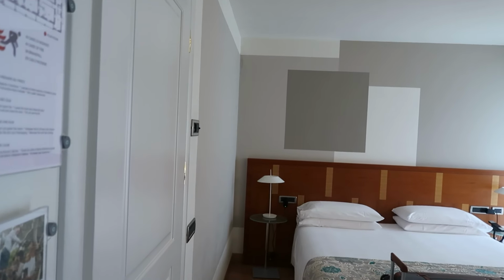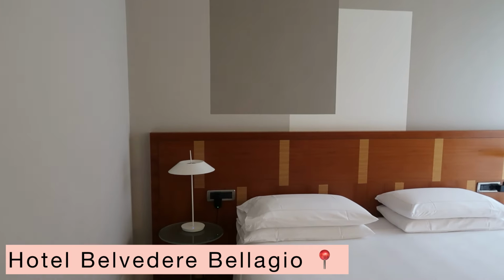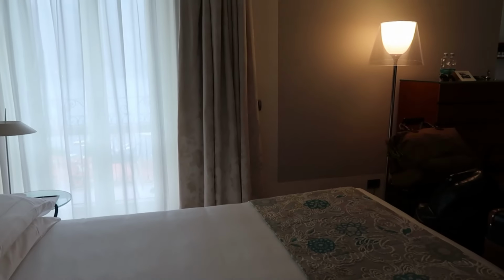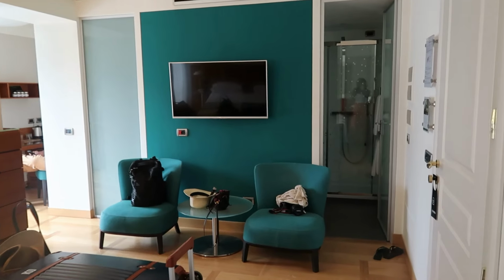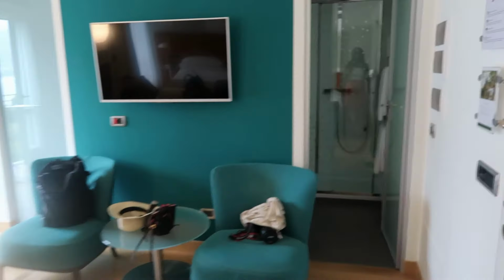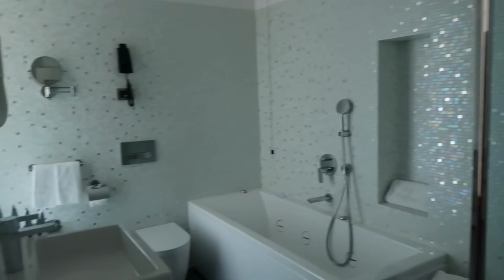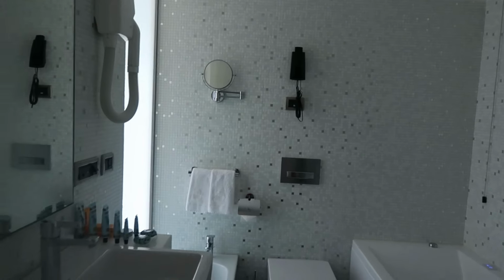I'm gonna give you a quick tour of our hotel room. We are staying at Hotel Belvedere, and this is a junior suite, I believe. It's really gorgeous. Wait until you see the view that we have. So super simple, we just have our bed, TV, nice focal wall. Around here we have the bathroom. The bathroom goes right through here, which is nice, super cozy, double vanity and a bath.